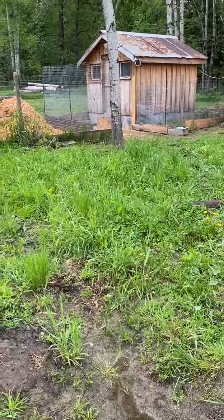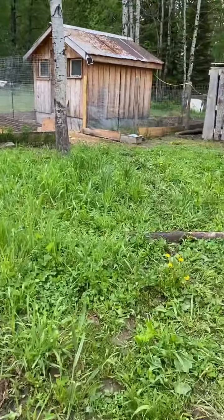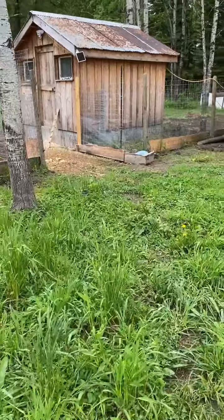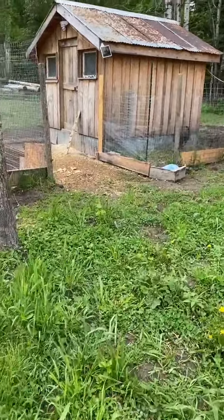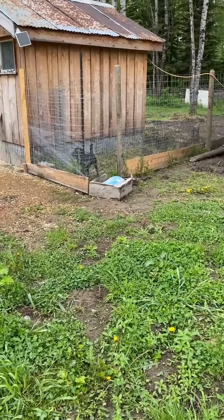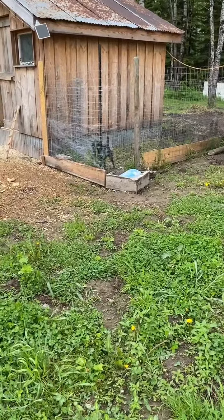Okay, time to let the chicks out. Be quiet until we get up there. I don't hear them making any noise. Maggie. She's gonna have to get a little beep.